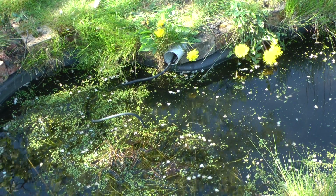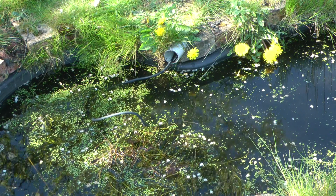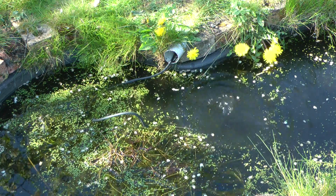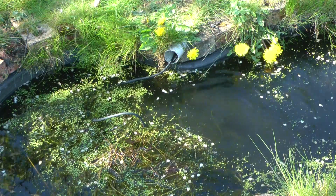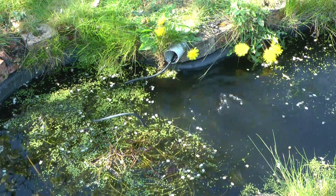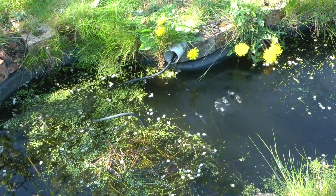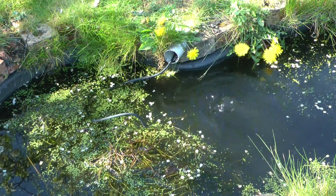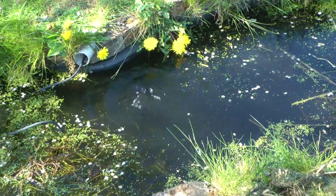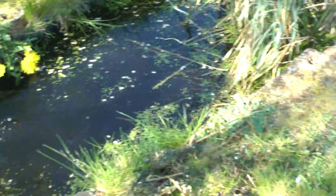Well, it's in and wired up. Let's go and switch it on. And it's working. So I just need to adjust, there are 2 outlets on this, one to the pond and one goes to this little bird thing up here. So I just need to open that up and see if anything appears in the little bird bath.